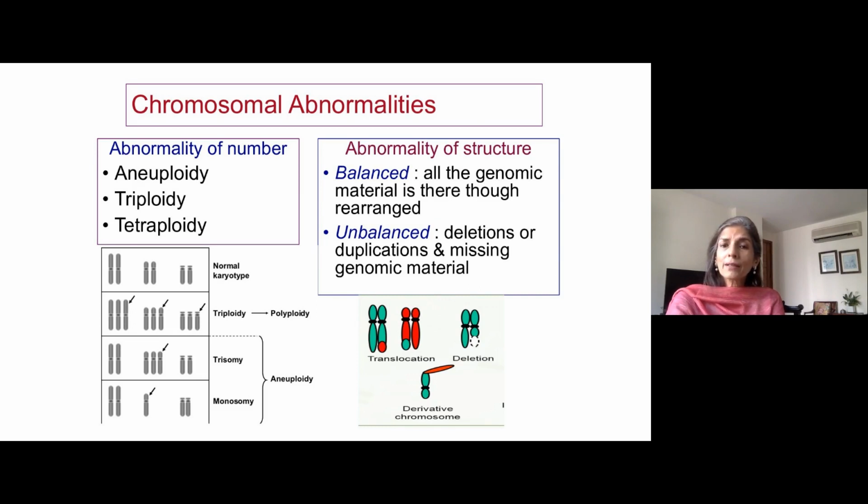Now, here there is either missing genomic material or extra genomic material, and that is why they are referred to as unbalanced translocations. They could be translocations, they could be inversions, they could be anything. And it's not important. It's just important to remember that they could be unbalanced. And this unbalanced group is the one that would present with abnormalities.